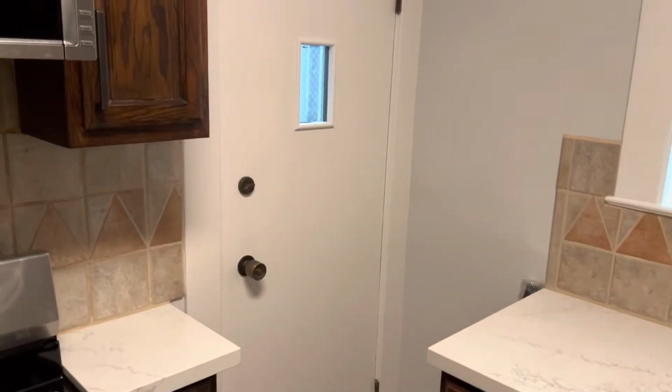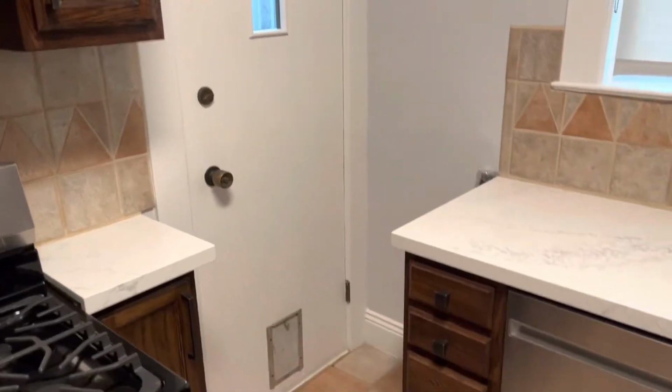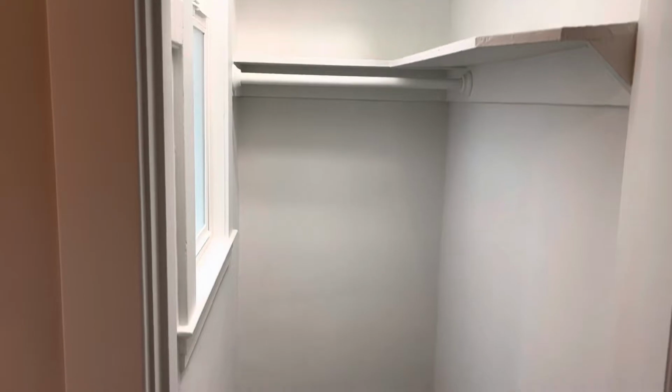And then that door there goes down to the garage, and also there's a closet out there where you can store your stuff. So it has good storage. And here we are back at the front door. And this is a hall closet. It's big, has a window.